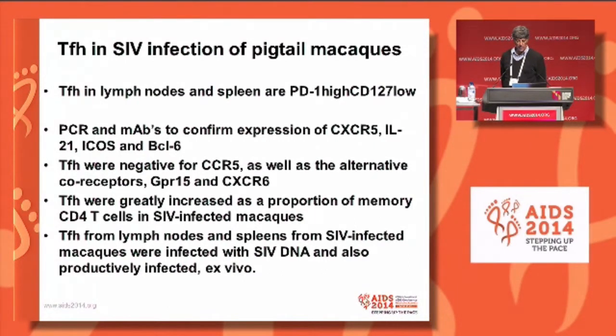But we were able to confirm expression of CXCR5 by PCR and also IL-21, ICOS and BCL6, and later by antibody as well. Importantly, the T follicular helper cells in the pigtail macaque lymphoid tissue were negative for CCR5, as well as the alternative co-receptors for SIV, GPR15 and CXCR6, that's Bob and Bonzo. And what we found was that the T follicular helper cells were greatly increased as a proportion of memory CD4 T cells in SIV-infected macaques. And not only that, but we purified those T follicular helper cells from lymph nodes and spleens and showed that they were infected with SIV DNA and also productively infected.